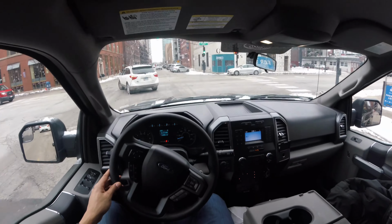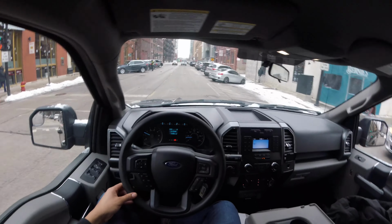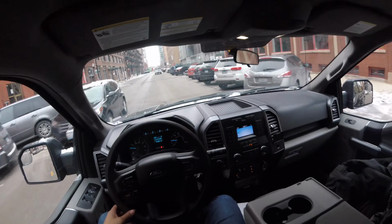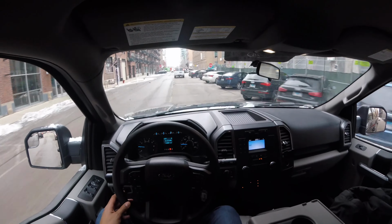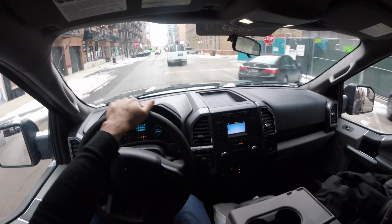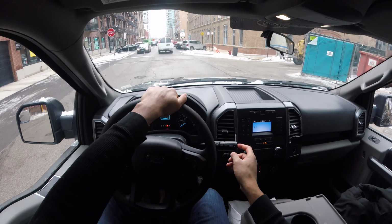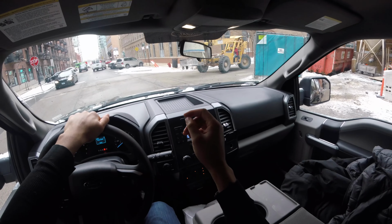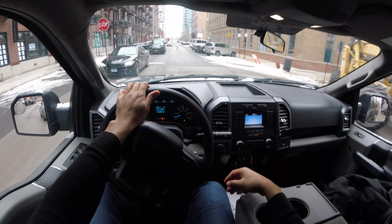Like right now I'm in normal mode. They have economy mode, they have a snow mode, they also have a sport mode. And I think in the sport mode the engine does not turn off when you come to a stop. I'm gonna try to switch to the sport mode just to test out my theory. Let's go. I'm in sport mode right now.